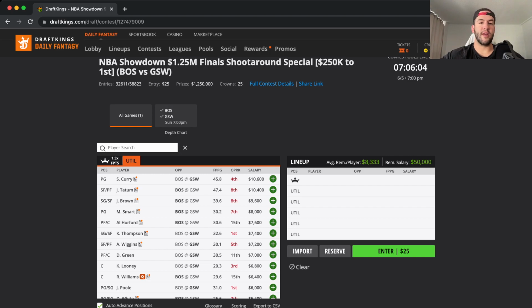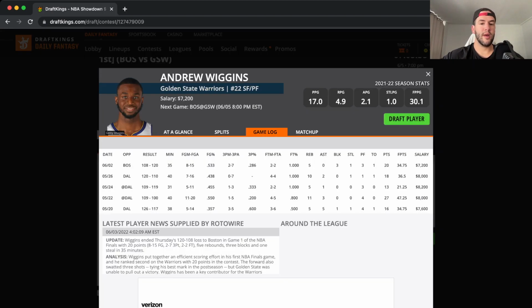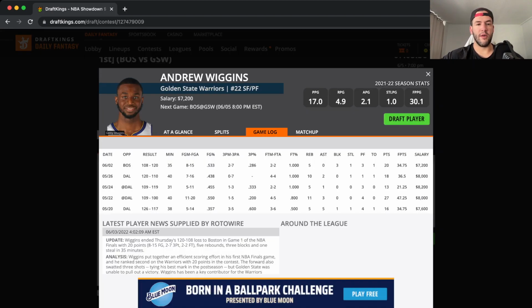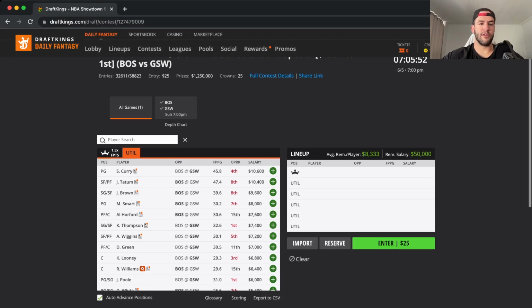The Warriors really need other people to step up. I know, where is he? Wiggins, I think he scored 25, 3 blocks and a steal. They just really need a secondary scorer. Steph can't do it all, as we saw last game. They really, really struggled to score the ball in the fourth quarter. Klay just doesn't look like normal Klay.